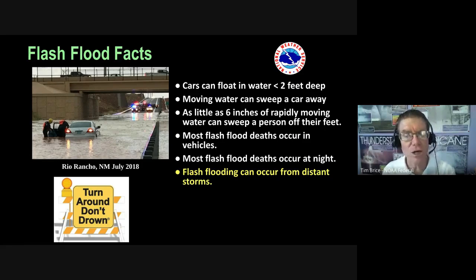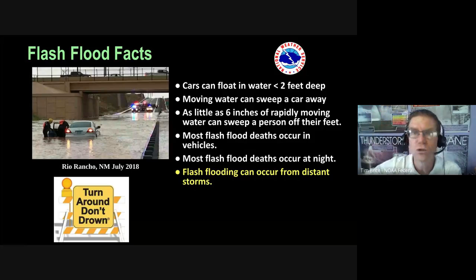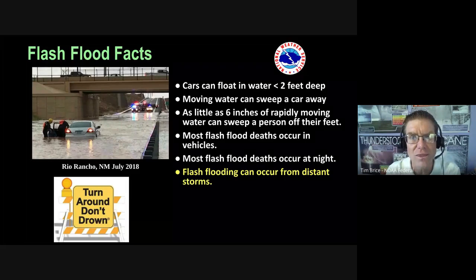A lot of times they occur at night. People are driving around. They don't realize the water is covering the road and they drive into it. And a lot of times what we see in New Mexico is the flooding that's associated with our arroyos. So it can rain real heavy up in the mountains. And if you're playing in one of these dry arroyos, 2 or 3 hours later, all of a sudden, this wall of 3 or 4 feet of water comes rushing at you out of this dry arroyo.